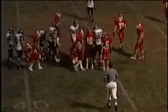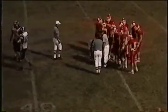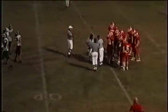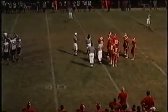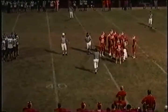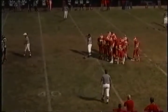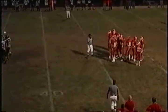The ball carrier, initial contact made by number 20, Nathan Bader. Cardwell there to help him finalize the deal. Gain of seven on the play. It'll be second down and eight. Football spotted at the 36.